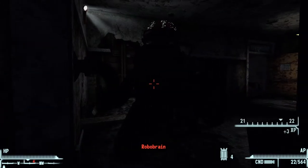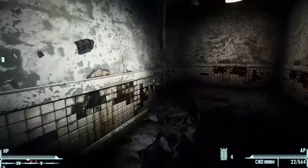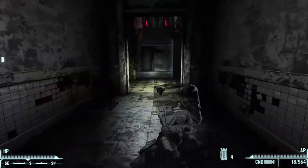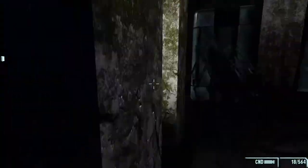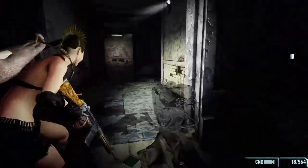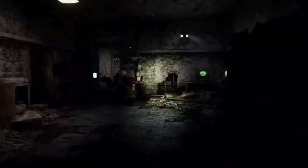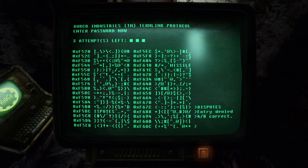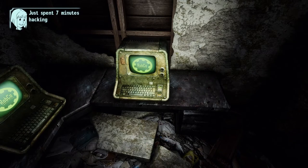Okay, got the robo brain. Had to take care of the other robots and turrets first. Why is that a cage door? This is supposed to just be admin here. What the fuck is this place? Oh, well, I guess that gets rid of the turrets if there are any more in here.